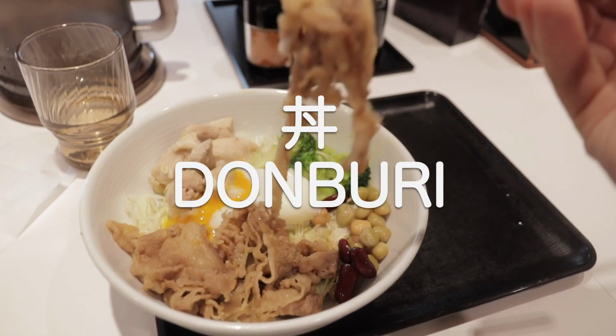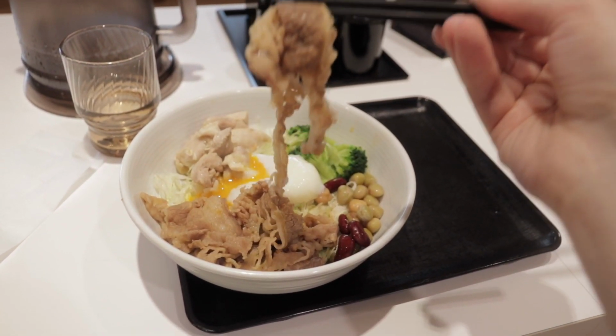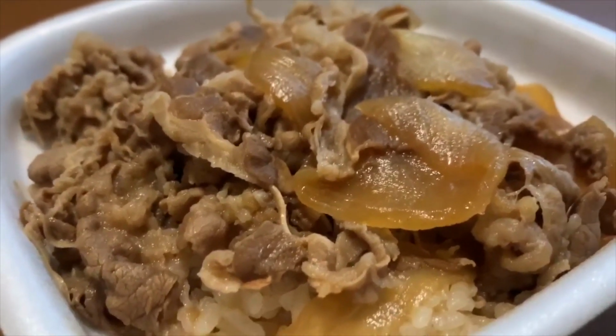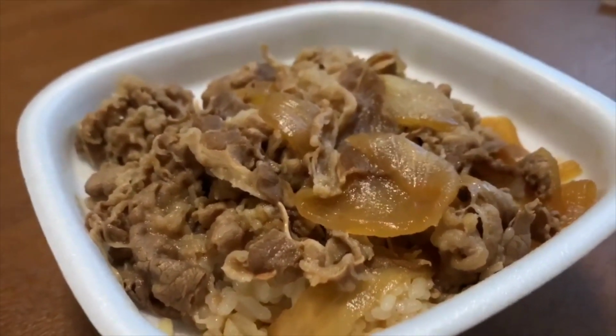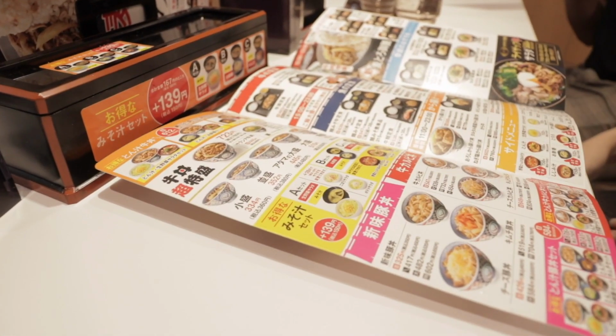Donburi means bowl, and as the name suggests, donburi is always served in a bowl with rice at the bottom and different toppings on top. The most commonly eaten donburi is gyudon, which is beef bowl. It's shredded beef and onions on top of rice, and it's a go-to fast food option in Japan.